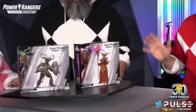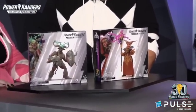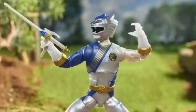Power Rangers 30th anniversary wouldn't be complete, to be honest, without Rita Repulsa, the arch nemesis of the Power Rangers. And then of course that brings us to Lunar Wolf. So Lunar Wolf is, in my opinion, the worst one that's here.